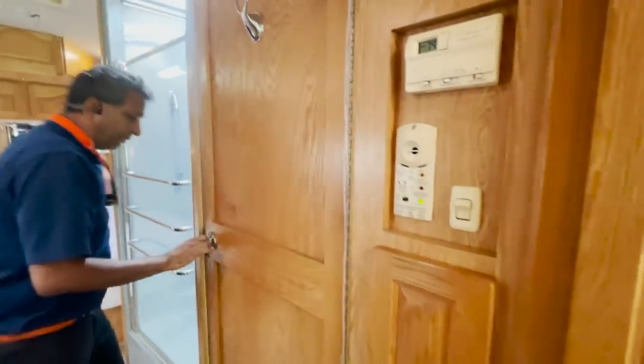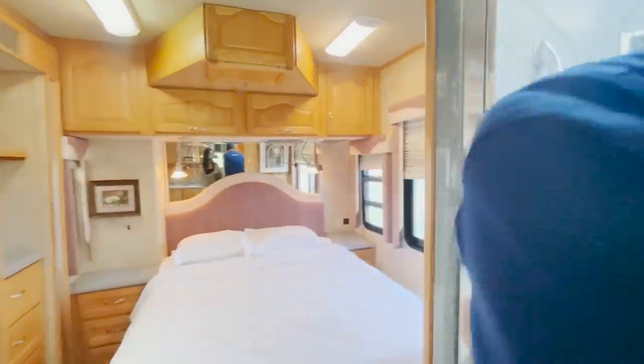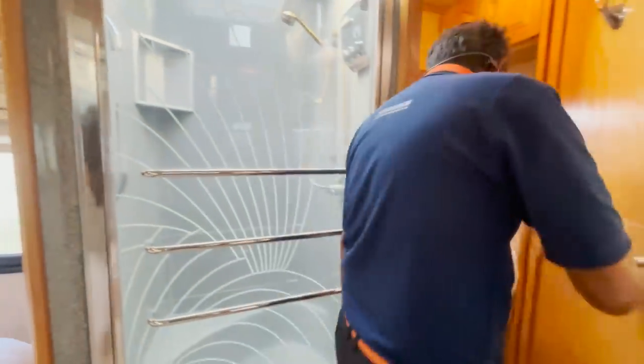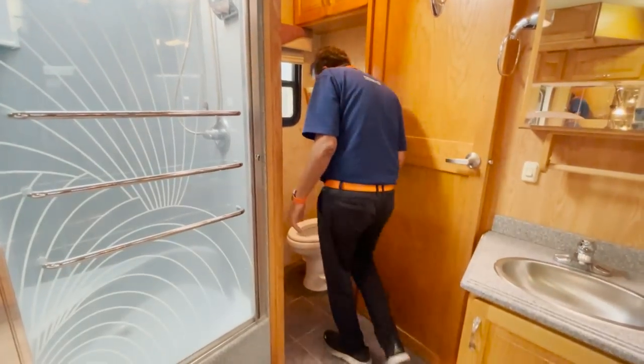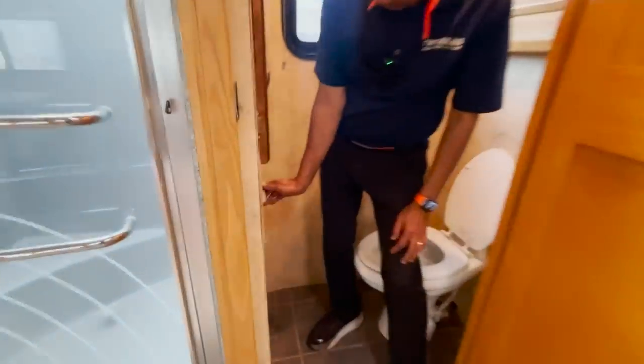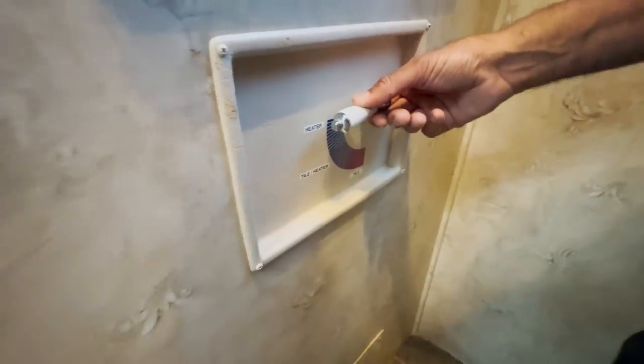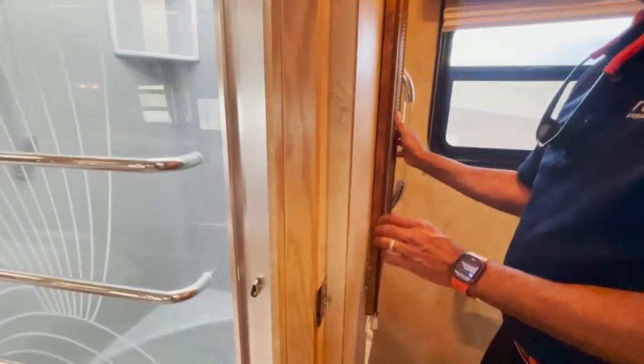This is your big bathroom. Let's check that out. It's a tile floor that comes here, and this tile is heated tile if you wanted to turn heated tile on. Heater tile right here. This is a lever. That's your heated tile. How about that? Tile heater. That's pretty neat.